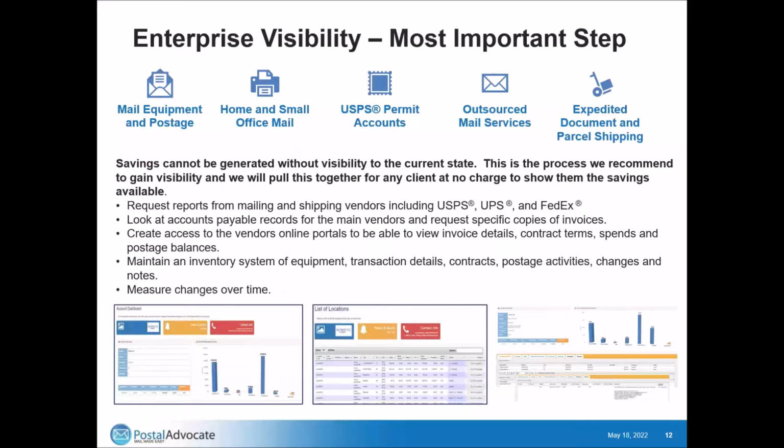The most important step for any organization, and the one thing we do before we start working with any client, is we say we need visibility to the spends, because you cannot manage any of these categories unless you have visibility to what the spends are. And it is the number one way to generate savings and to drive any of the initiatives that we're going to talk about. So we will do this type of analysis for any client at no cost or obligation to show them what their mail spends are inside their organization, so they can make a decision if there are further services needed from us. But the same thing that we're going to talk about, you can do yourself, and we're going to give you the steps needed to do that.